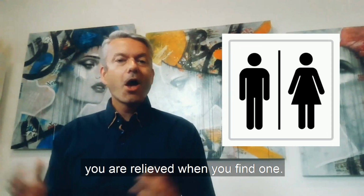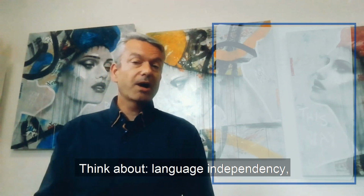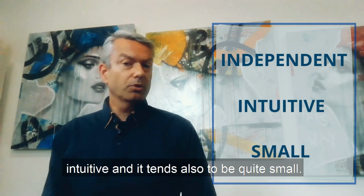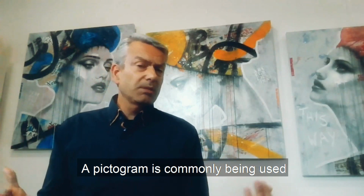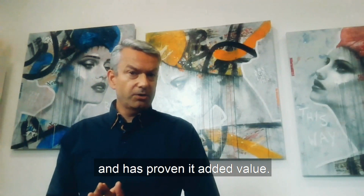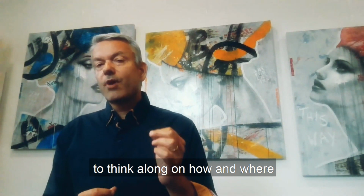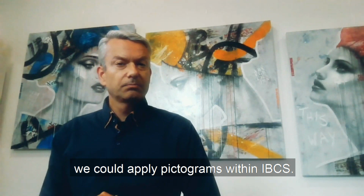Probably you've seen this pictogram before, but you're in high need, you're really relieved when you find one. A pictogram is a visual language and bears several advantages. Think about language independency, intuitive, and they tend to also be quite small, which is very good for our purpose. A pictogram is commonly being used and has proven its added value. And I want to challenge you to think along on how and where we could apply pictograms within IBCS.